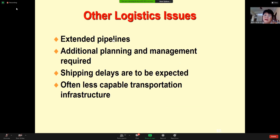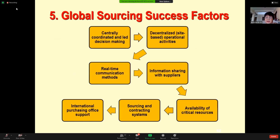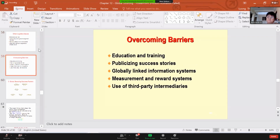Any questions so far regarding the logistic issue? Other logistic issues: extended supply line, additional planning and management required, shipping delay to be expected, often less capable transportation infrastructure. So those are some risks we face with logistic issues during global business. And do we have any questions regarding the logistic issue?